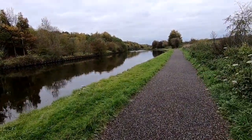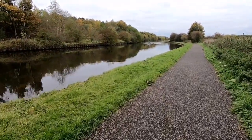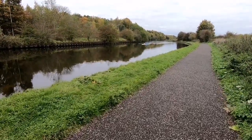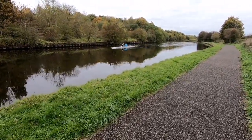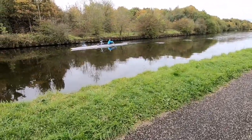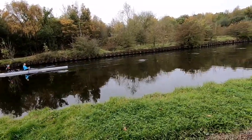It's actually a beautiful little place, this. Look at that. Practicing rowing. Maybe for a rowing team, perhaps. Or just a young couple with too much time on their hands. Who knows? Pull! Pull! Pull! Faster! Awesome.